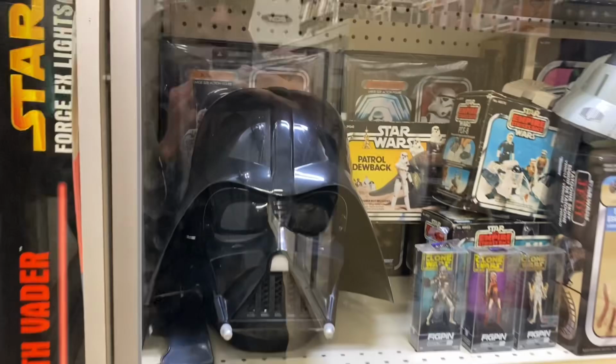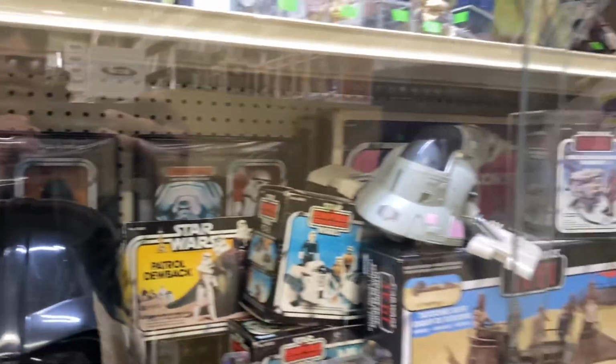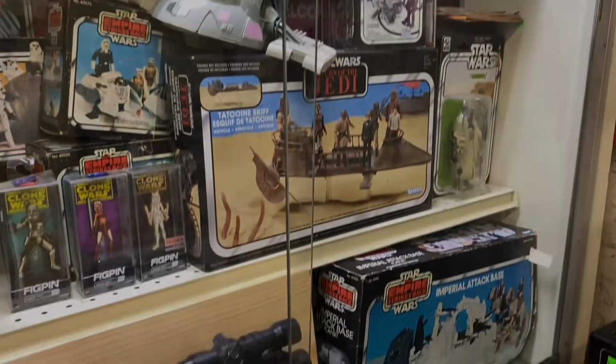We got the Ewok treehouse. Got the Dewback box down here. We got more stuff back there. We got the Falcon box, Slave 1.